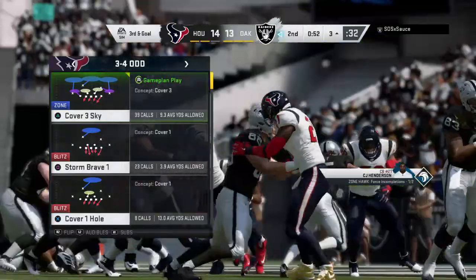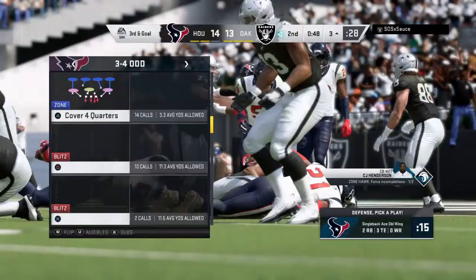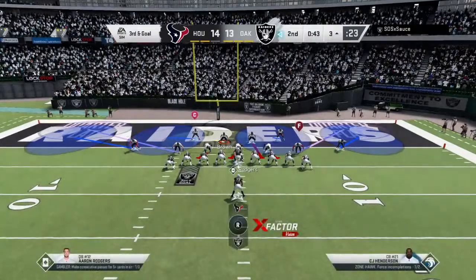His path became similar to almost running a stretch play, didn't it? Trying to find a crease, anywhere to put his foot in the ground and cut back. It just never materialized. From back at the 3 now, this is 3rd and goal.